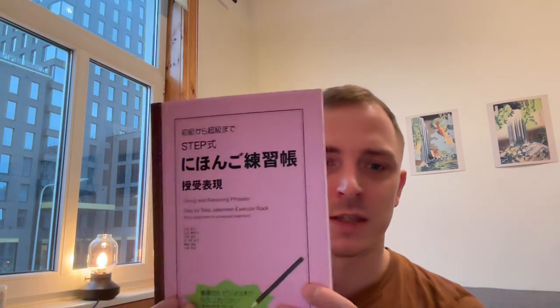grammatical patterns. The second one is also from the same series, but this is giving and receiving phrases, which I think we learn already in the beginning. But I think using them very correctly makes a difference in your proficiency. So this is morau, ageru, kureru verbs, how to add them and when to add them. And I have felt in certain situations that I'm not always 100% sure which is correct to use. And I hope that this will help me out with that. We'll keep you posted how it goes.